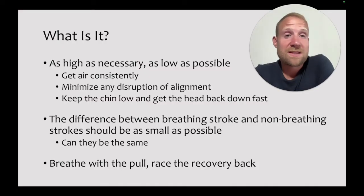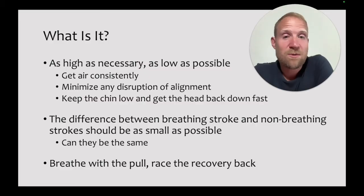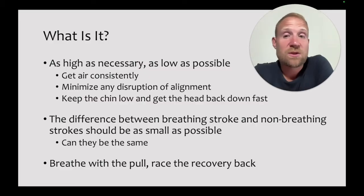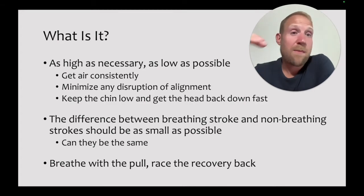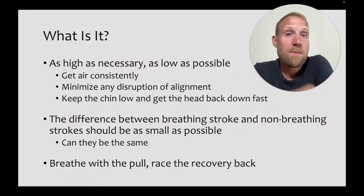One of the great ways to think about that is keeping the chin low as they breathe, as low to the surface as possible, and then getting the head back down fast so they can get out of those negative positions as quickly as possible. Thinking about as high as necessary, as low as possible is a great way to conceptualize it for swimmers.